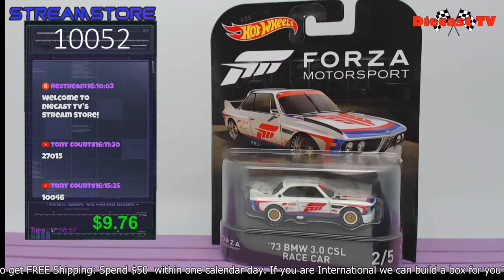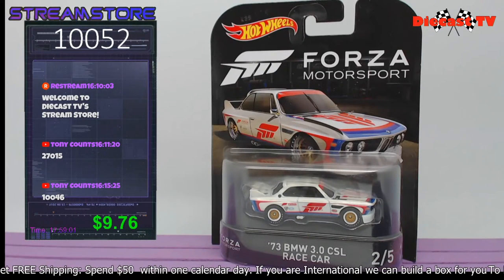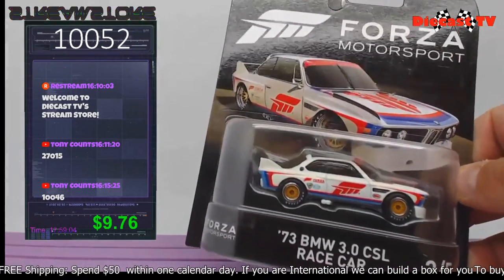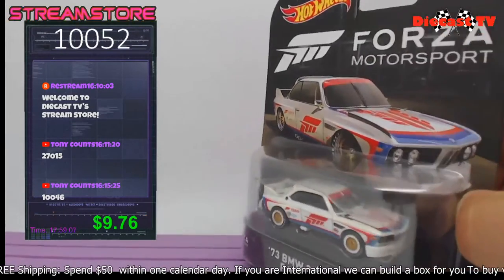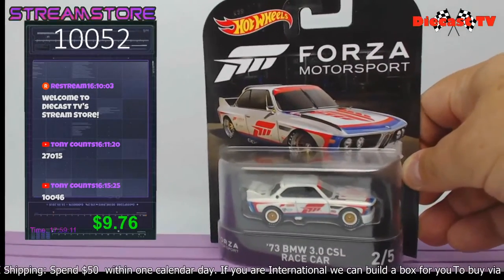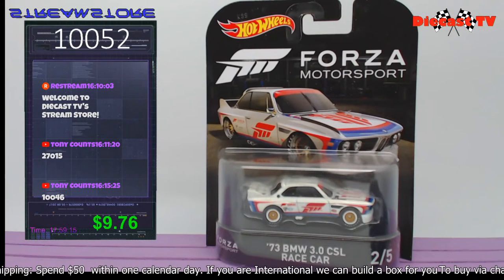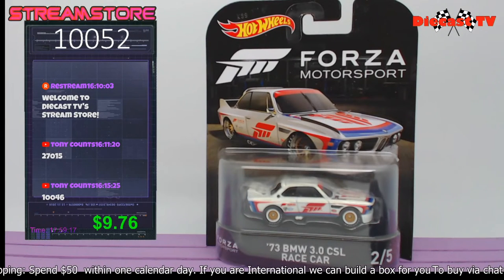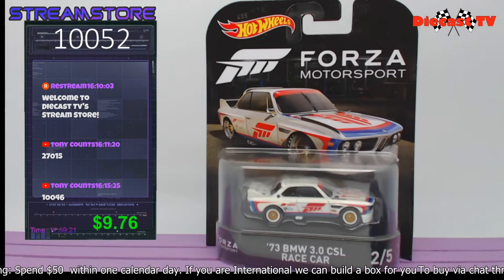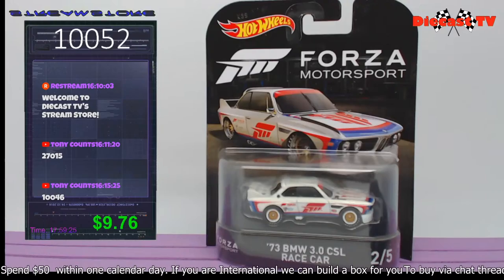Ross the Boss here with some Hot Wheels Premium Forza Motorsport. It's the 1973 BMW 3-liter. Check this out, race car. Beautiful. Look at those rims. It's white. Check out the tampos on this bad boy. Pretty cool. It's got a little fin on the back to keep it on the ground. You gotta love that. It's number 2 of 5, of course, out of that collection. It's metal on metal. It's got real riders, and it's ready for you to take home today. If you want to get one, very simply type in the number 10052 in the chat. It's number 10052.